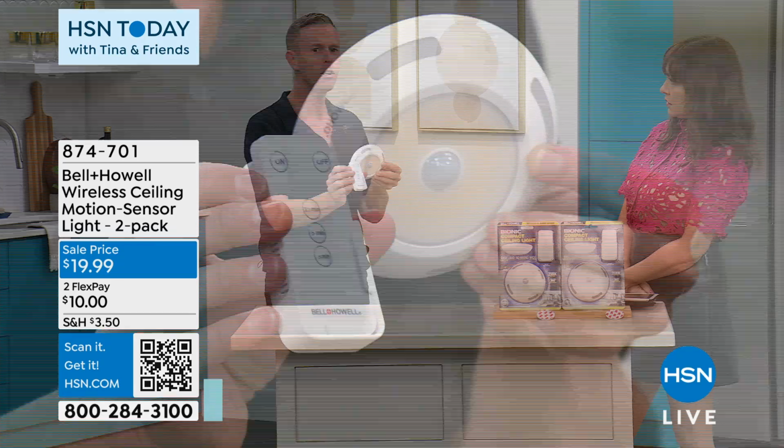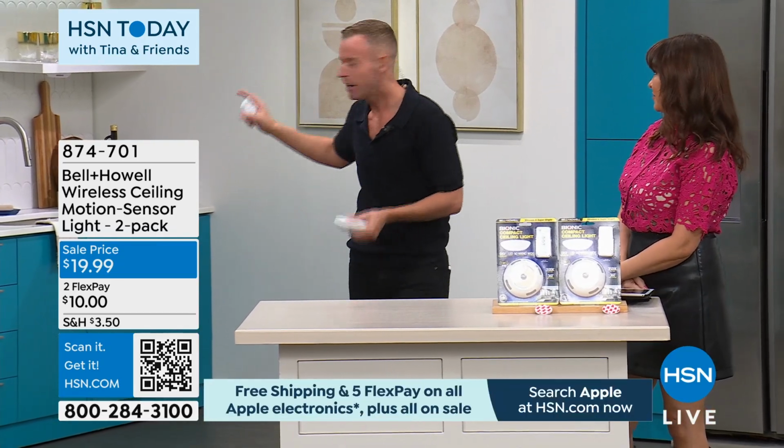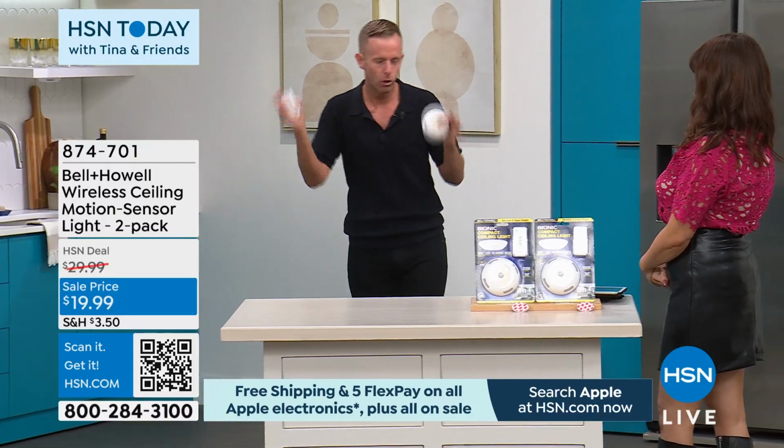All the things. Where would you use it? What would you do with this thing? How about the kitchen? I love it there. And there's already lighting there. It looks great. And we'll lower the studio lights here.